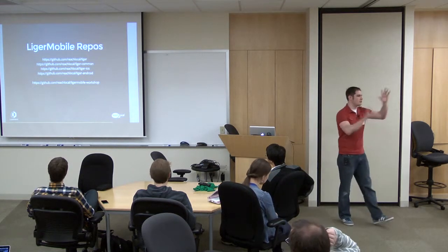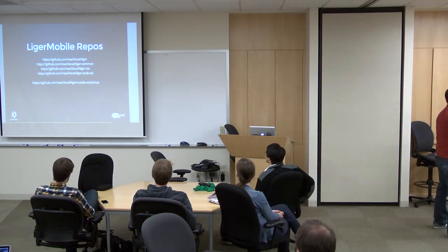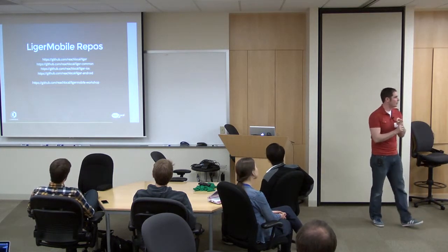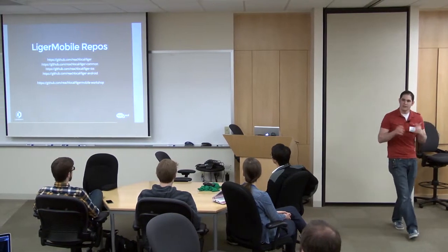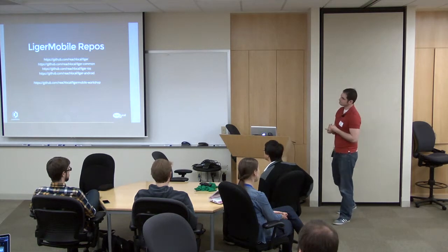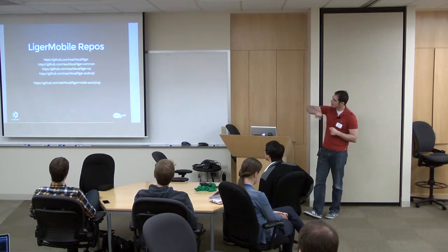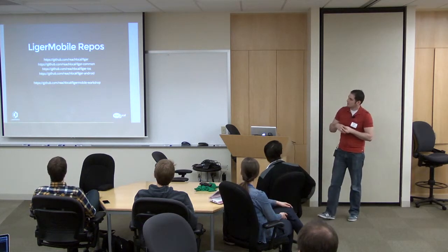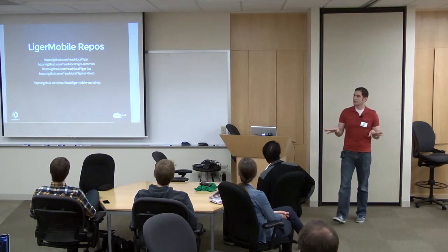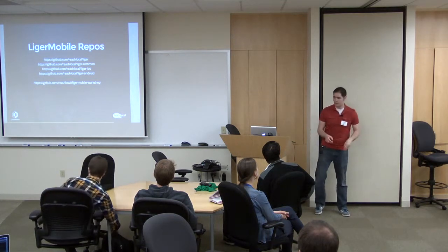All right, so here are some of the repos. This is all open source. It's free. You can go download it, play with it anytime you want. The main one is github.com/ReachLocal/Liger. From there, you can get to any of the other ones. There's an iOS repo, Android repo, and a common repo. And the common repo is the JavaScript HTML side of the project. In addition, there's a 4th repo down here called LigerMobile Workshop. You'll see another link to that in a minute. If you have a computer and you want to go to that, it might save you some time. This is what we'll be walking through here in a few minutes, where we show the example of how a working app can be built very quickly.